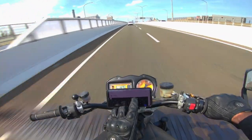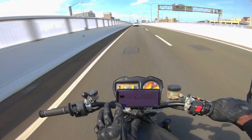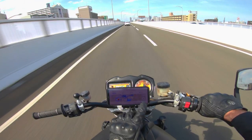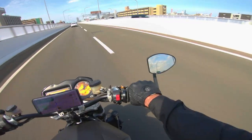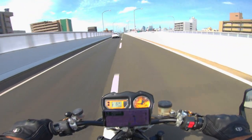So anyway, I'm supposed to be leading. Suzuka Skyline, start navigation. Best route, 57 minutes. That's good. Alrighty, those two are behind me. Alright, let's drop the hammer a bit.